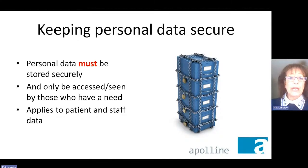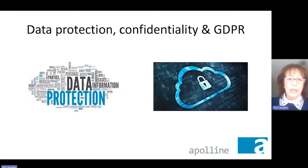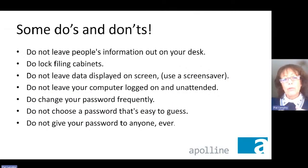Personnel files count as personal data, and must be stored securely. They must also only be accessed and accessible to people who need to see them. Now, this applies to both patient and staff data. And that leads me very nicely onto a small section on data protection, confidentiality, and GDPR. So a few do's and don'ts for those things.